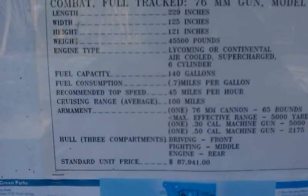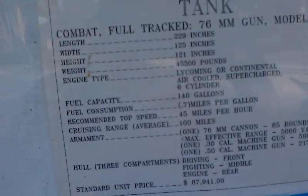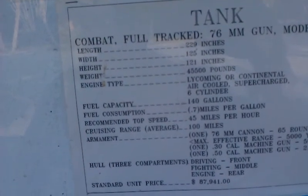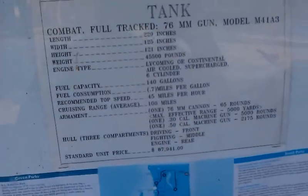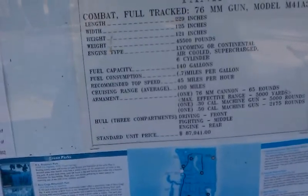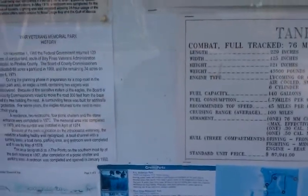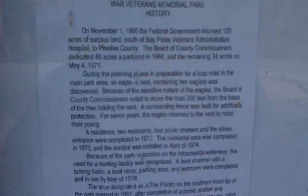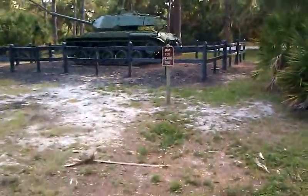And it was powered by a Lycoming or Continental air-cooled supercharged six-cylinder engine, carried 140 gallons of gas, and had an average range of 100 miles. And back then, it was 87,000, just shy of 88,000 apiece for these. And the War Veterans Memorial Park was built in 1966. But we're gonna take a little walk over here and take a look at this thing.